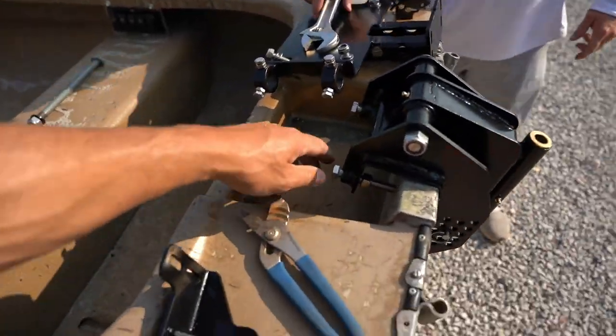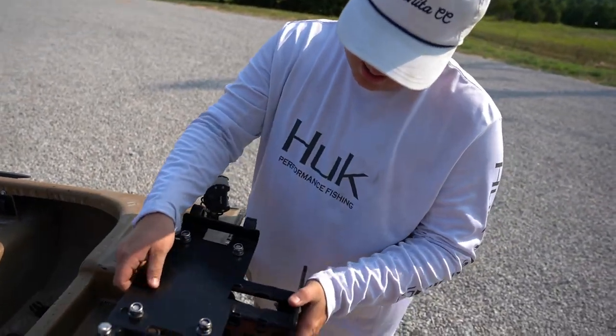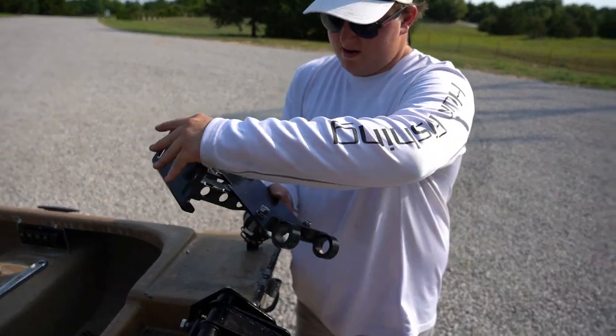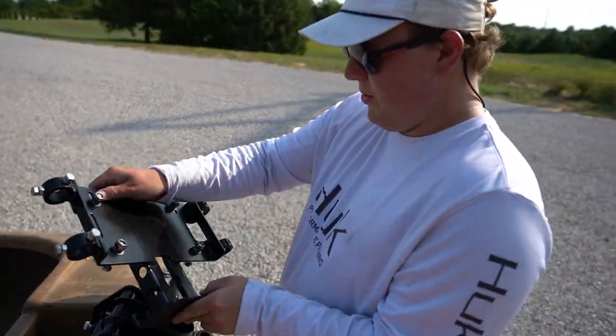It mounts up pretty good. It's got the clamping bolts. Looks good. That ain't right. That ain't right either. No, the motor's gotta go this way.